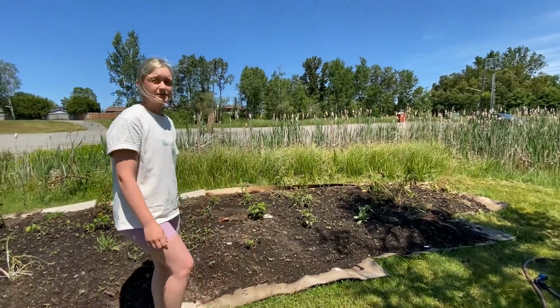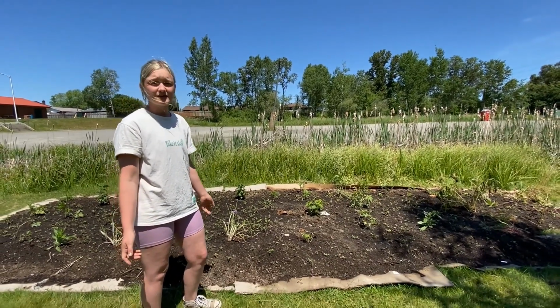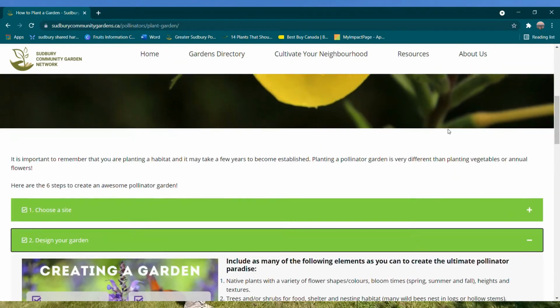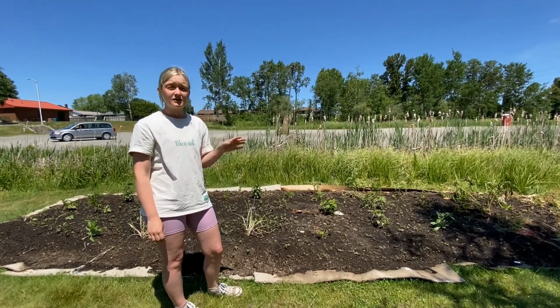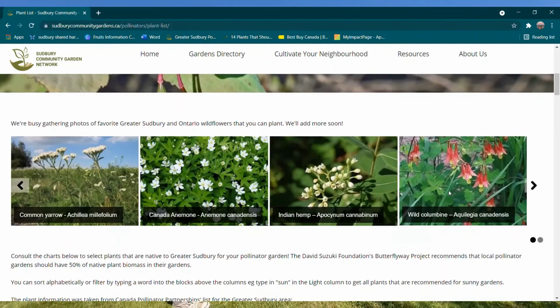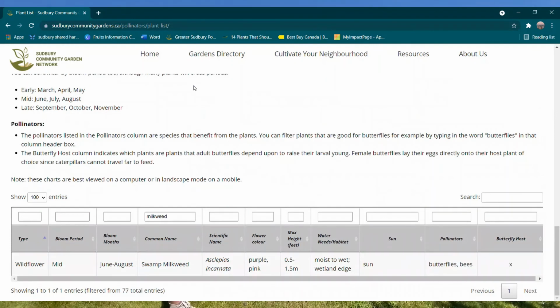And so yeah, it can be as simple or complicated as you want it to be. There's lots of information on the Community Garden Network website, so that if you really want something well designed and pretty and to your liking, then there's lots of resources there where you can learn a lot about different native pollinator plants. But also it can be as easy as just not mowing an area of your lawn and just letting the wildflowers grow there.